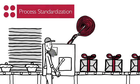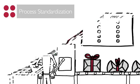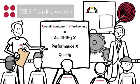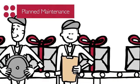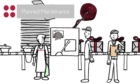Once the database is built, the processes have to be standardized, validating the key parameters and set points for each product. And then detailed training begins on how to measure the process, identify losses, and put in place solutions that will improve the process. We then begin planned maintenance, where routine maintenance is scheduled with actions, maintaining each part of the machine at recommended intervals to improve machine performance.